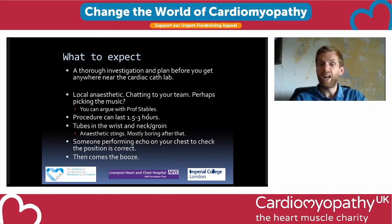Procedure lasts anywhere between an hour and a half up to 3 hours. Tubes in the wrist and then usually the neck now. The anaesthetic stings a little bit, like when you've been to the dentist, but after that, it's largely boring. It's us looking at screens, trying to find small blood vessels. Then some performing echo on your chest, which most people are familiar with. Once we are in the correct place, we will be looking to inject the alcohol.